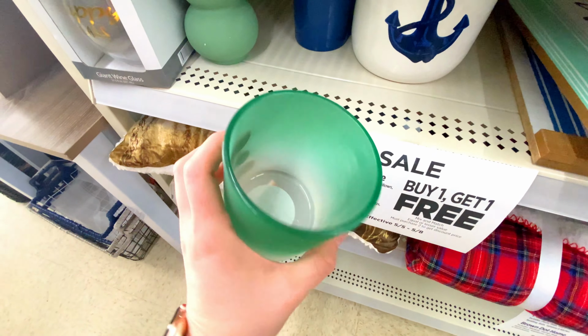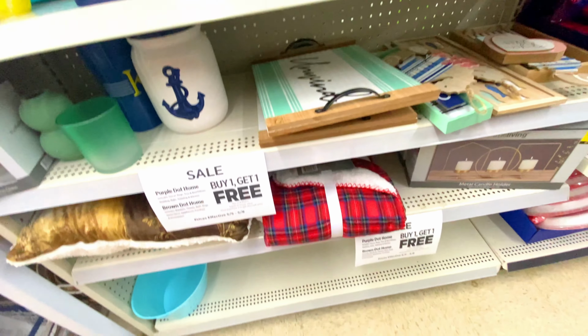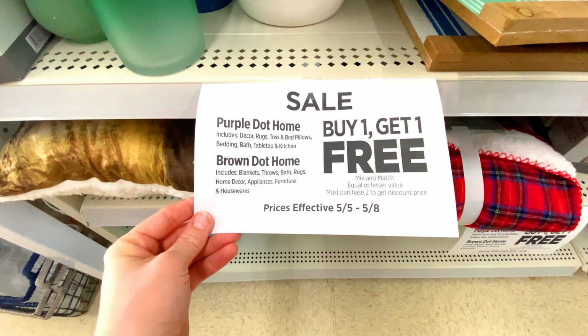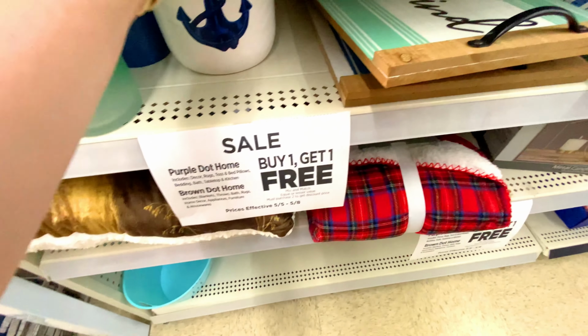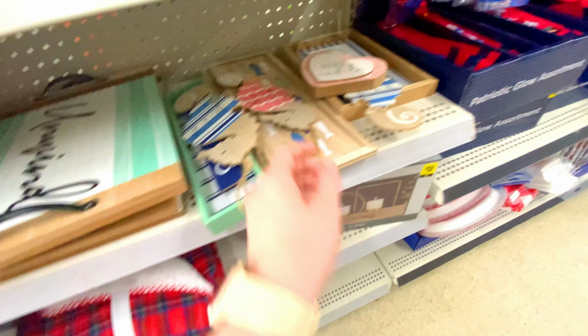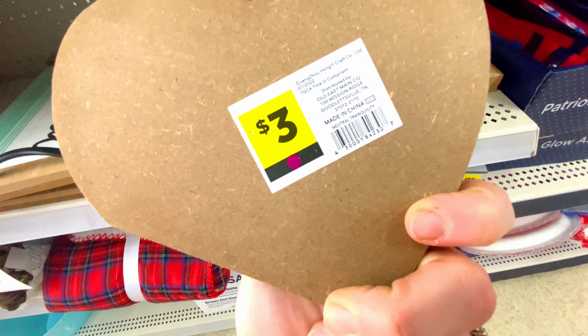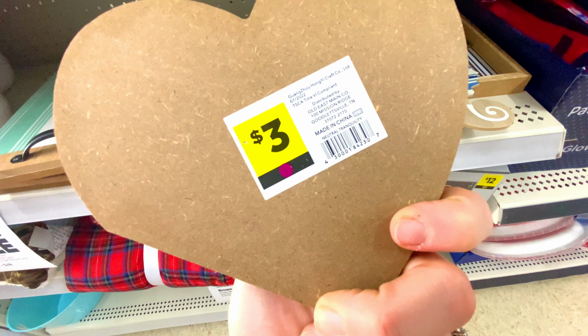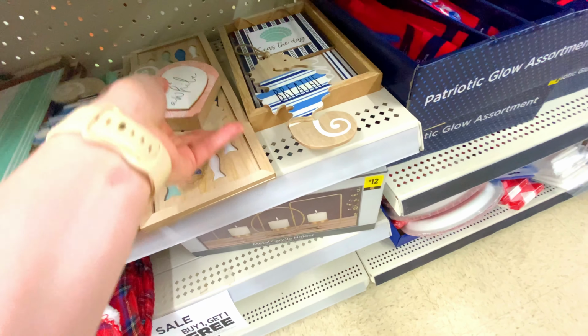And then they also have this sea theme that is on clearance as well. And then they have a little bit of random Christmas clearance. And then I did want to show you this buy one, get one free sale that they have going on in the clearance section. I liked some of these plaques that were just thrown in the clearance section. This isn't sea theme or anything, but they threw that in there.